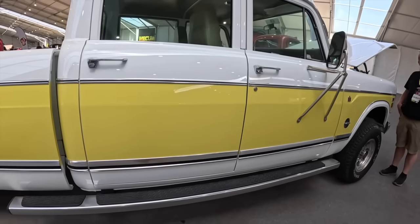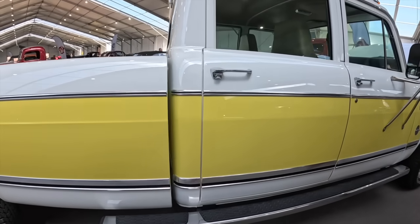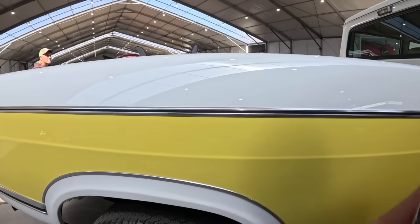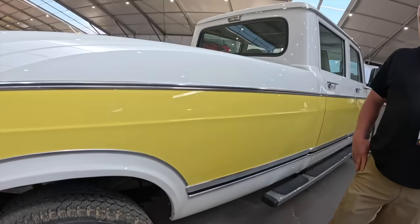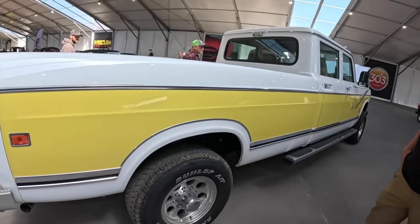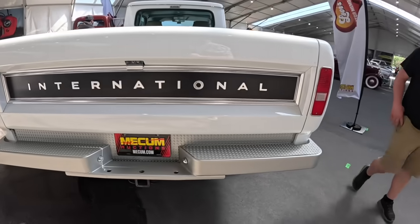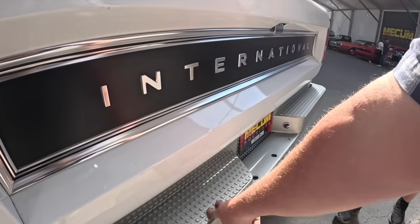Did that come factory with that bungee strap tied in? It's a pretty clean old truck, really. It's been painted, but this sells tomorrow, I think. It's back when they built stuff. That is some thick steel.